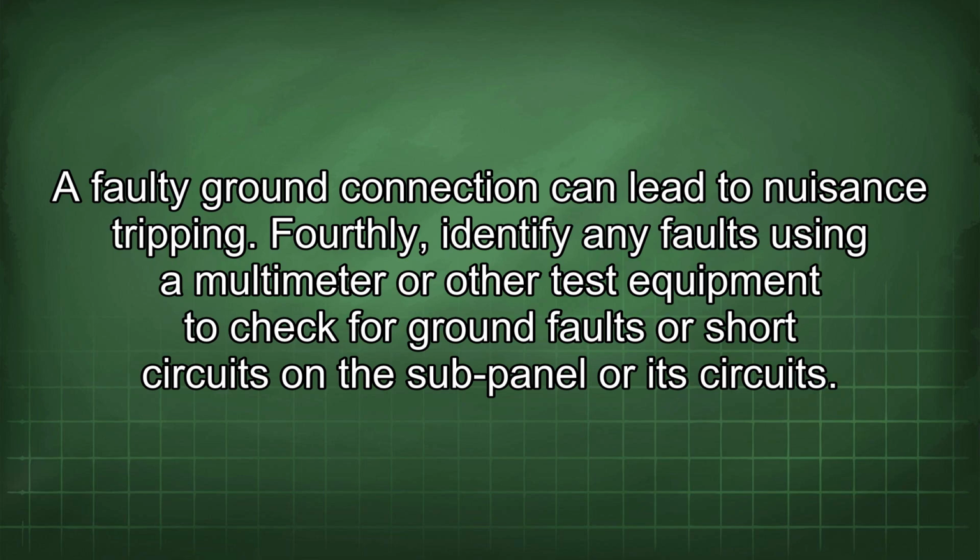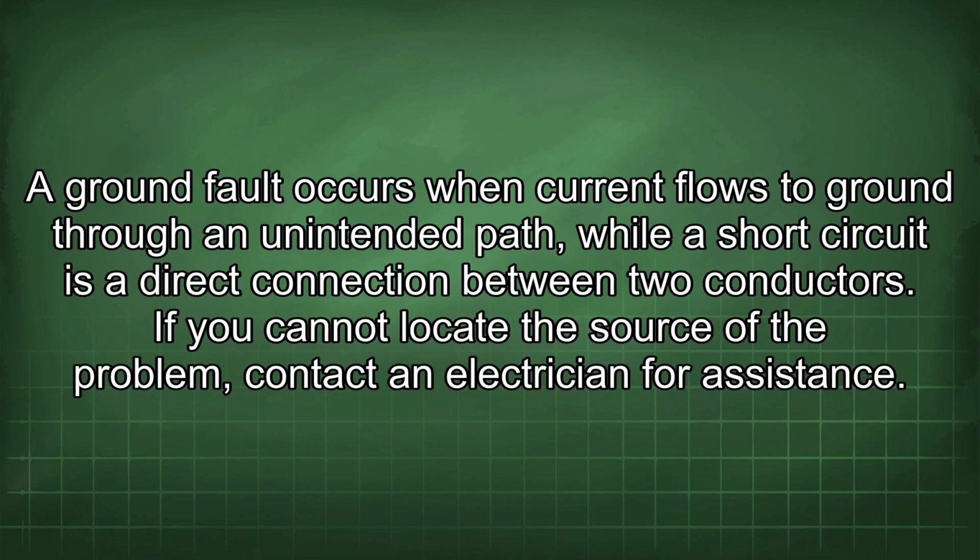A faulty ground connection can lead to nuisance tripping. Fourthly, identify any faults using a multimeter or other test equipment to check for ground faults or short circuits on the sub-panel or its circuits. A ground fault occurs when current flows to ground through an unintended path, while a short circuit is a direct connection between two conductors. If you cannot locate the source of the problem, contact an electrician for assistance.